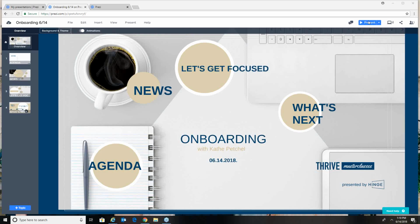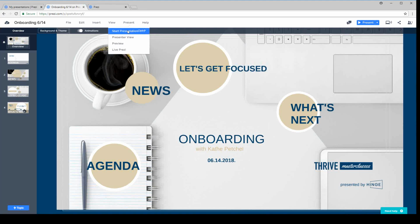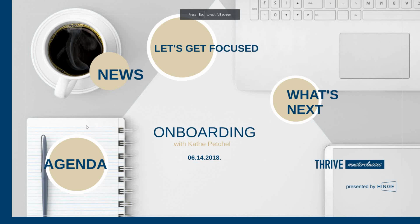And then we're going to get into the meat of the staging process, the stages of a team member in the very beginning during the onboarding process, and what concrete things need to happen to keep that person engaged. So first of all, for me, here's what's going on at Hinge. So we have a couple of events coming up we want to tell you guys about.